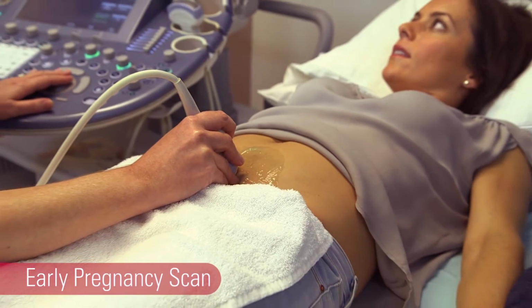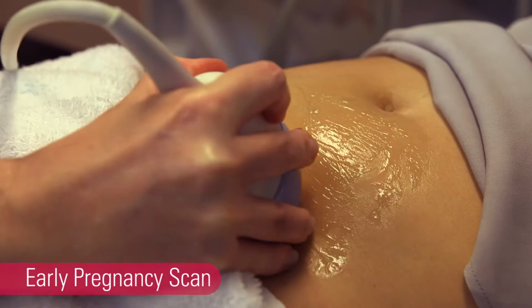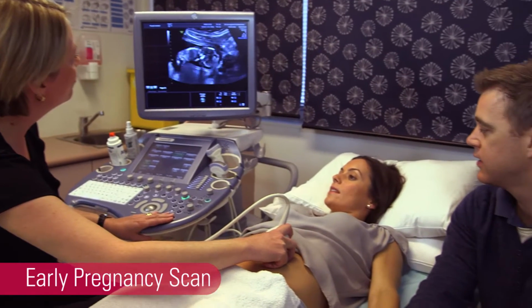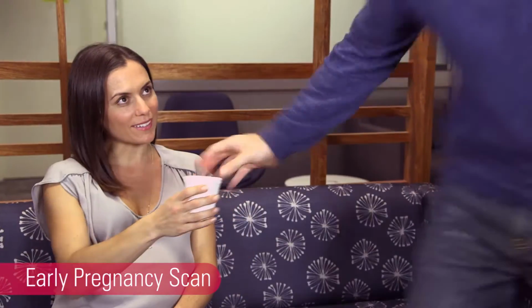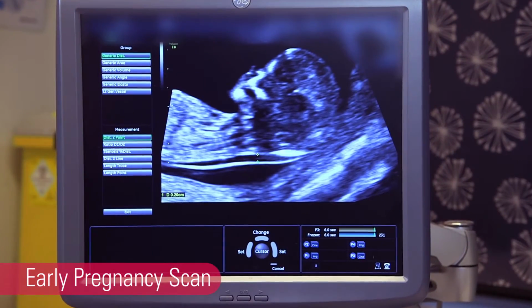All early pregnancy scans will involve the standard scan technique of scanning across the abdomen and pelvis. This type of scan is called a transabdominal scan. In some cases, it may also be helpful to perform an internal scan, which can also be called a transvaginal scan. When we do a standard transabdominal ultrasound, we ask you to drink plenty of water so you have a full bladder for your scan. A full bladder helps provide a clear window or lens to the uterus.